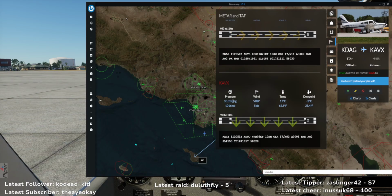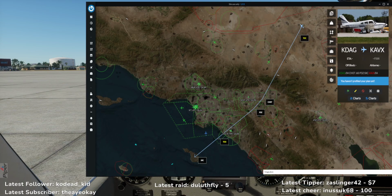Over in Catalina Island, winds are variable at 5. 10-mile visibility, clear, same temperature, and again, it's going to be a beautiful arrival. If we need it, our alternate today is Los Angeles. I don't like that, but that's what SimBrief picked. I would have picked something a whole lot different than going to the big airport with a little Piper Arrow.